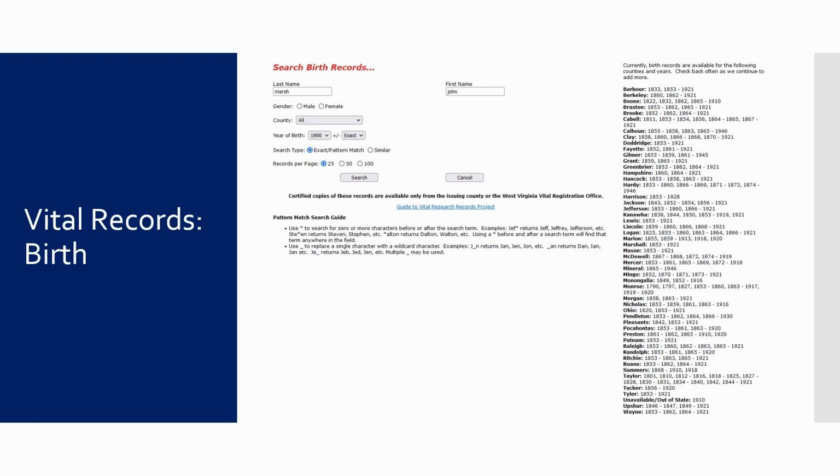On the right-hand column there is a listing of counties and date ranges of birth records available for each county. Most of these records will fall in the time frame from the 1850s through the late 1800s and then up to about 1921. There are some outliers mixed in there. For example, Cabell County has some birth records as early as 1811. So if you know the county where your ancestor was born, it's helpful to check that and see which date ranges are available.